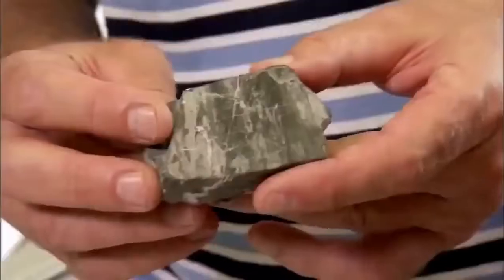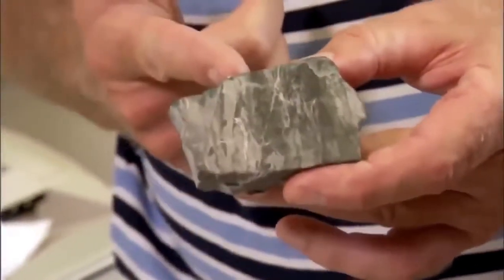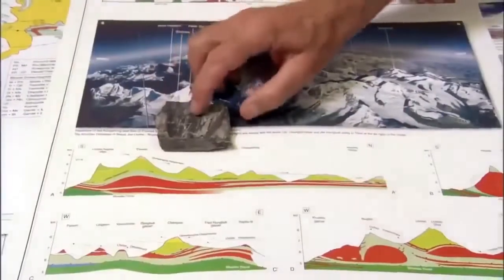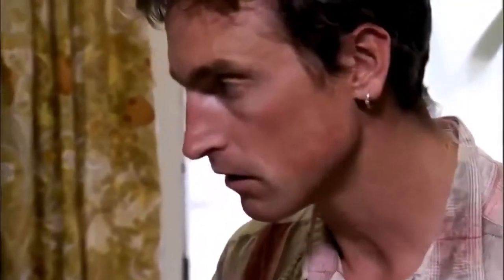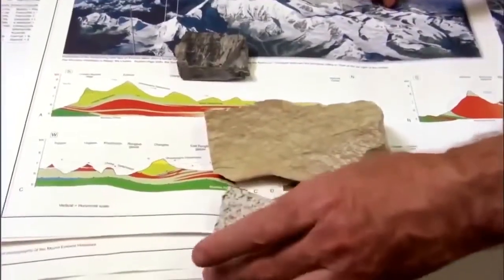Well, this sample, Kenton, is probably one of the most important samples of the whole expedition, so it's literally worth its weight in gold geologically. This came from the summit of Everest right there. The next rock down that you collected was from the yellow band. And even further down is another rock, a granite. Almost a complete picture of Everest. That's right, yes. Fantastic.